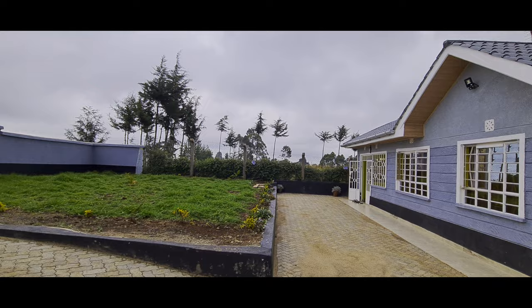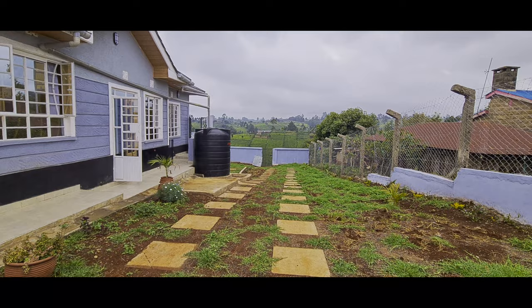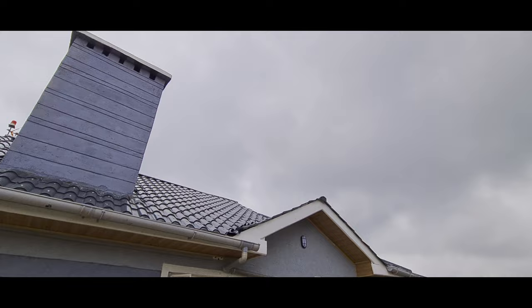And then we have, going down to the house, so you can see this part. Look at that, there is a chimney here, and then everything as you expect.